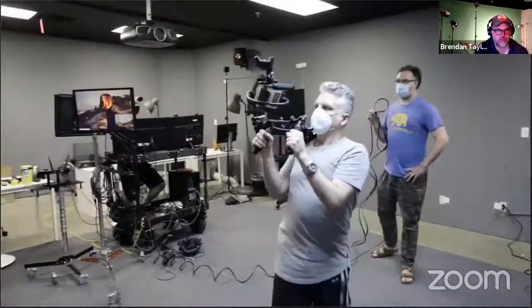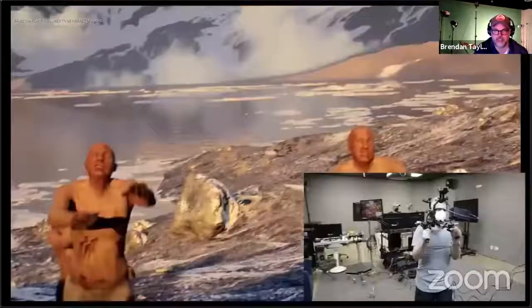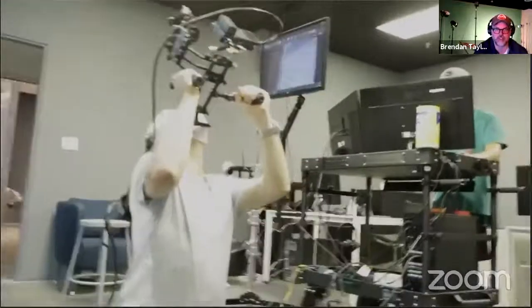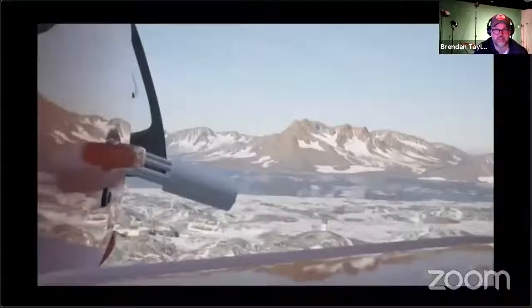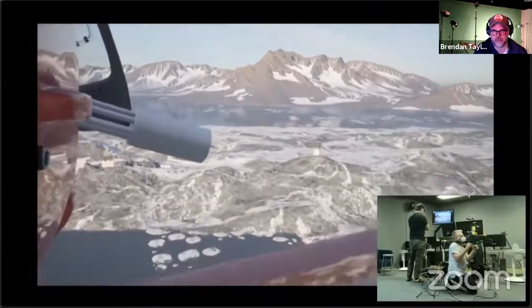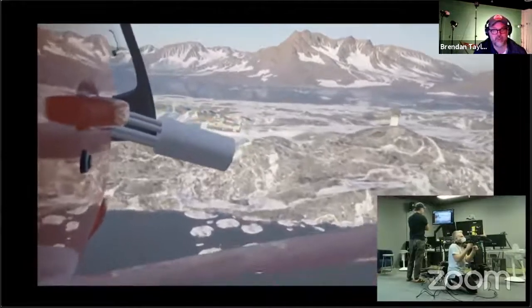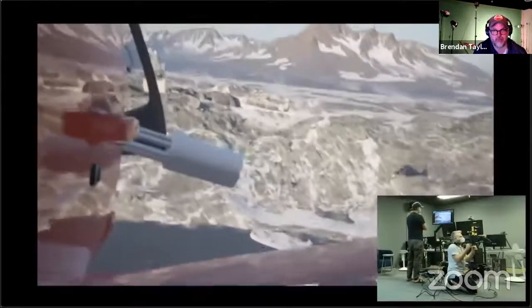What you're seeing Jeremy doing right now is that camera is a virtual camera, and he's in the virtual environment, panning around. It's very easy for him to change lenses and basically come up with whatever he wants. In this particular shot, we saw this helicopter flying all over the place, and Jeremy's like, I don't suppose it's possible you can put me on the wing of that helicopter. Like, sure, why not? Just through playing around and indulging our own curiosity, we were able to come up with this.